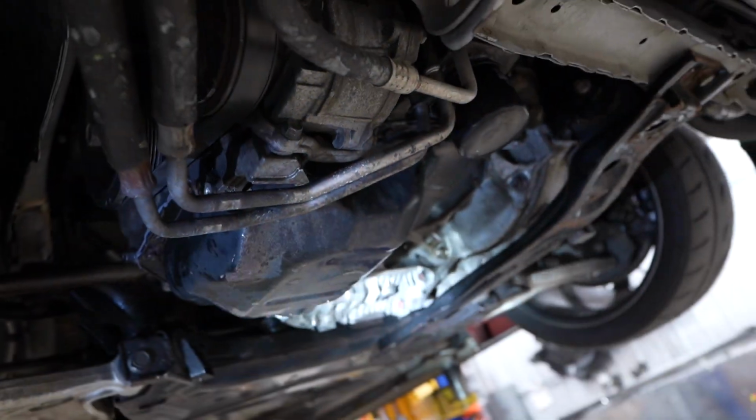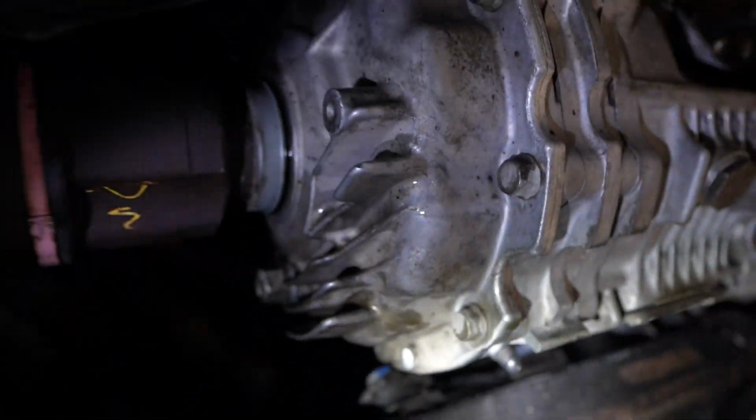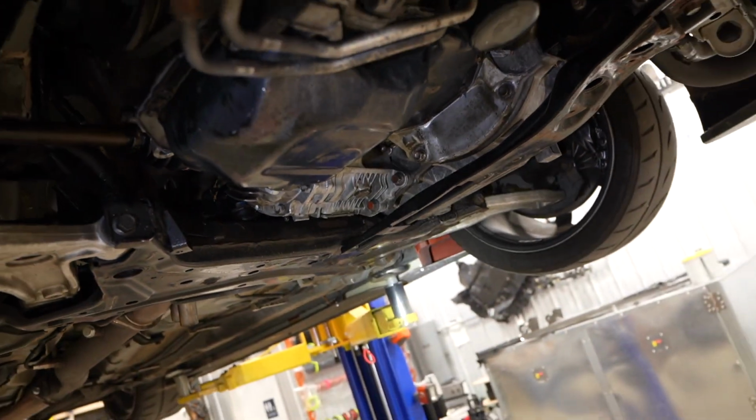Pan is back on and fully sealed. After further assessment of the T-case, it's been sitting for a while. Let's see if I can get this on camera. You can clearly see it coming out of the seal. So I'll get one of those seals ordered up and this thing will be leak free.